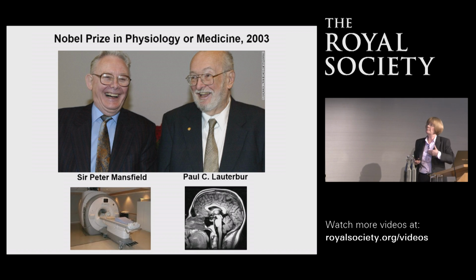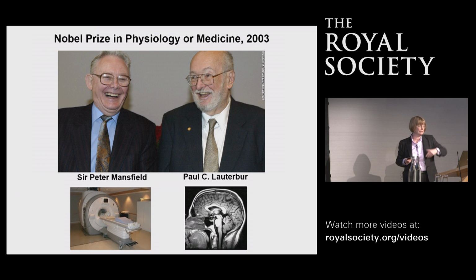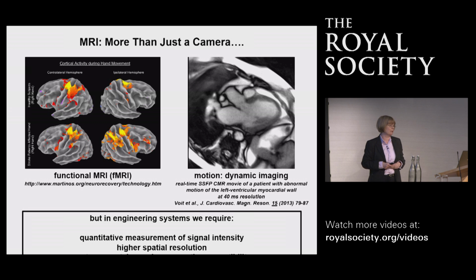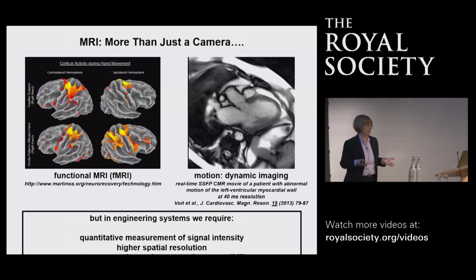You are taking slice images non-invasively through the subject of interest. So even in its current form in medicine, it is more than just a camera. It's not just taking pictures of the inside of your body.